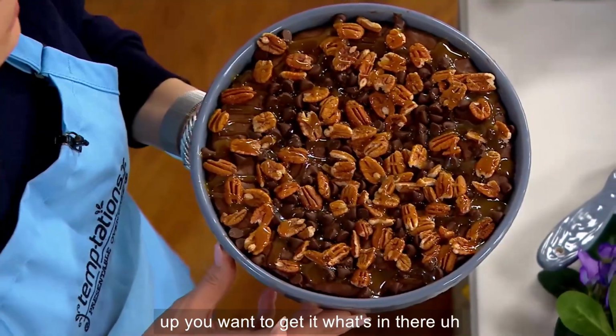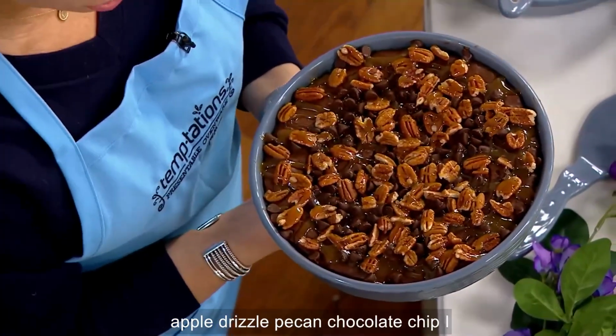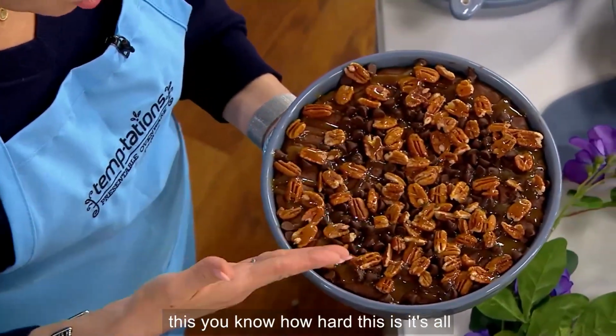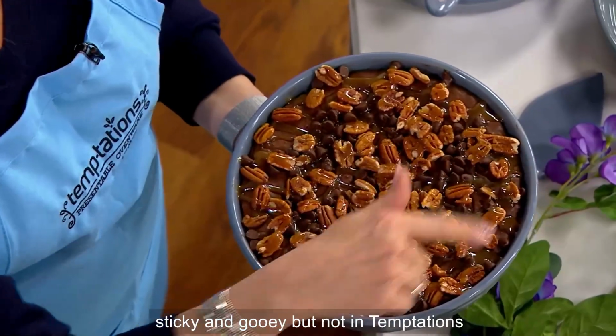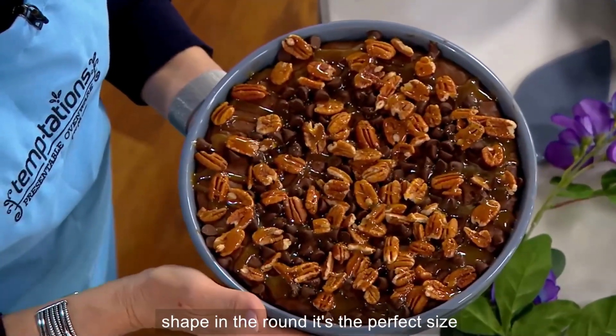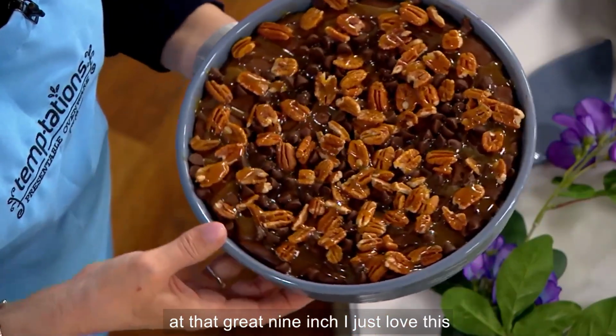You want to get it to, what's in there? Just, I don't know, a little caramel apple drizzle, pecan, chocolate chip. I think I dreamt about it. I mean, look at this. You know how hard this is? It's all sticky and gooey, but not in Temptations, not in stoneware. This is the perfect shape in the round. It's the perfect size at that great 9-inch. I just love this.